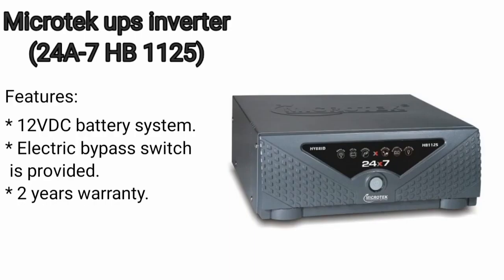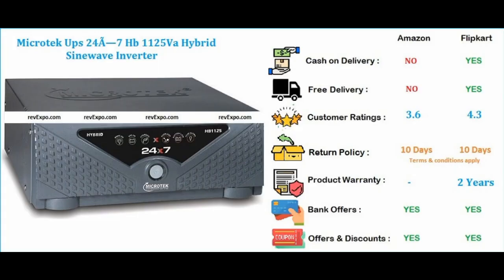Microtex UPS Inverter. It comes with a 12 VDC battery system and electric bypass switch provided in case of any UPS failure. And this product has 2 years warranty. This product is available on Amazon as well as on Flipkart and rated 3.6 on Amazon, 4.3 on Flipkart.